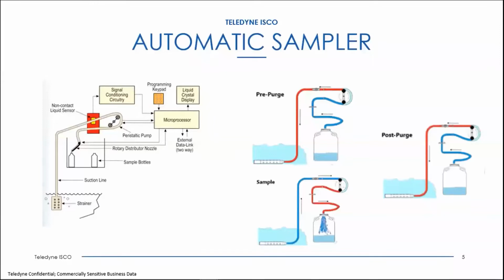Now a view of how samplers work and what they do to actually collect your sample. Basically the basic principle of how it works is there's a strainer and a tube that goes down to the water. You have to start with a strainer. It brings water up through that strainer and to the pump. The pump brings it up, goes through the pump, and distributes into the different bottles. There is usually some type of contact or non-contact sensor here that actually says, oh, hey, I have liquid. Now I can start measuring my volume and putting the volume in the bottle.